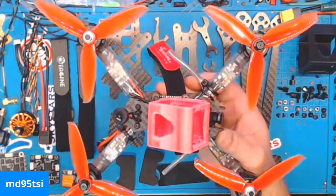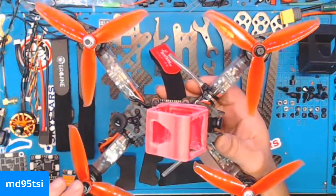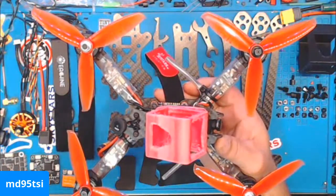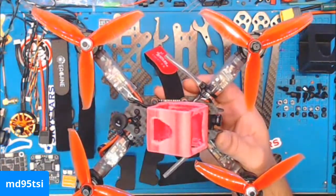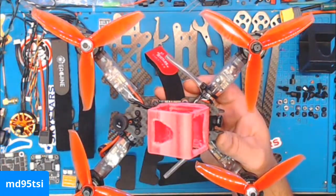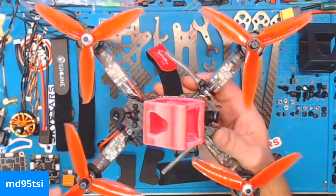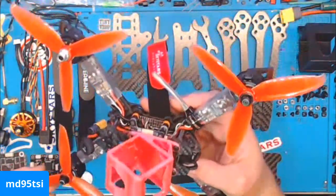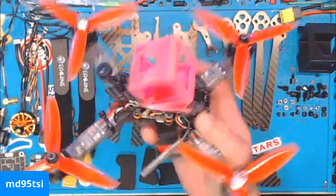I can't remember what I did. I didn't do anything to the PIDs, to the tune on it. I think I ran my rates at 0.68 and I think 0.80. So we're up around 720 on velocity, or somewhere right around 800. I think that's where it was. But a really nice flyer. Can't get over how good it is. So Marky's going to love this thing.